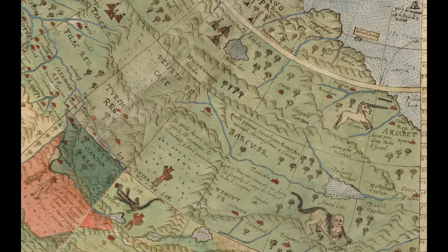Rumsey's scan and digital assembly of the cartographic puzzle represents the first time that Monte's work has been seen in its full glory. It is the single largest world map of the 16th century, and one largely forgotten or overlooked by cartographers and scholars. Monte did not come by his geographical knowledge by traveling the world.